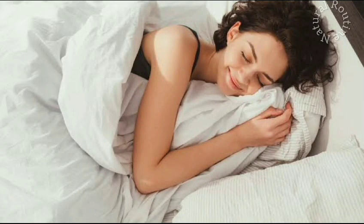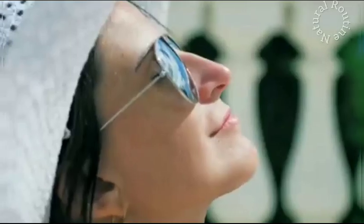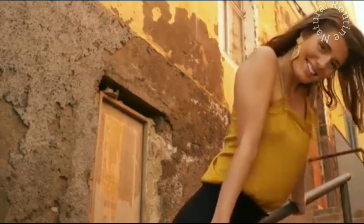Proper sleep is essential for skin regeneration. During deep sleep, the body repairs and rejuvenates, leading to a brighter complexion. And that wraps up our skin brightening tips. Remember, glowing skin is just a few steps away.